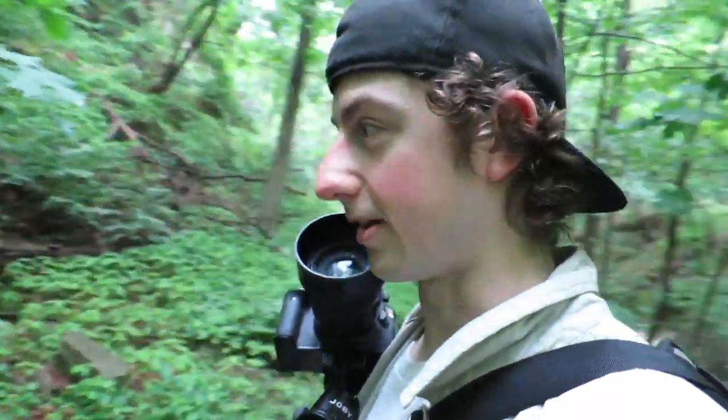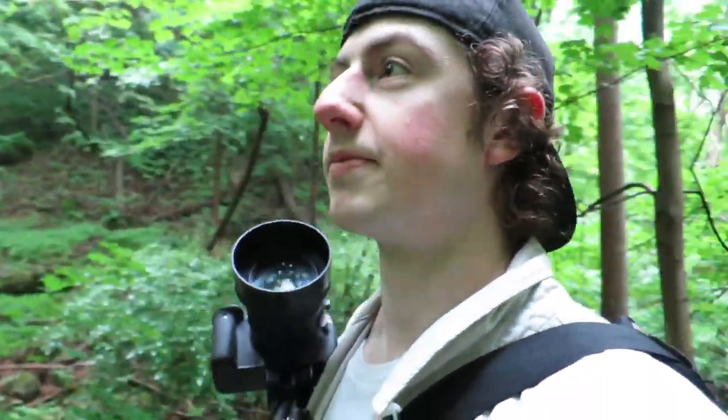Tons of mosquitoes out. At least on that side, it's not as bad on this side for some reason. But almost there, there's just a waterfall up ahead, I'm almost there. So going to that.